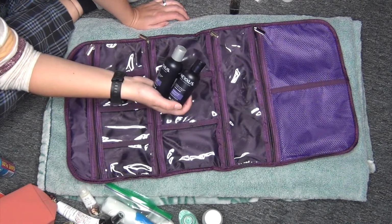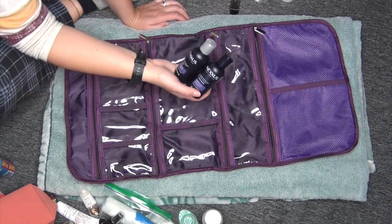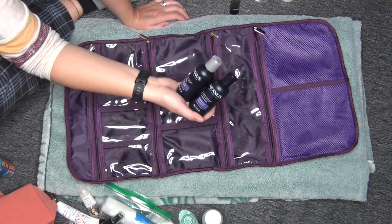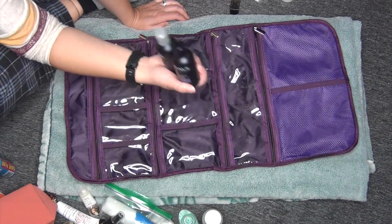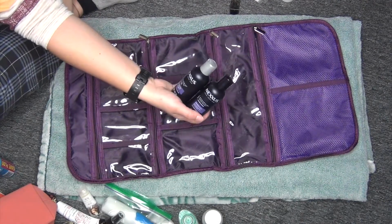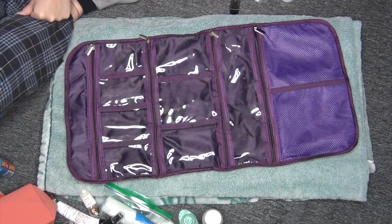Also, I was washing my hair once or twice a day on the ship because we were going in the pools, we were on the docks, we were sweating, we were having fun. So anyways, I don't have a fair judgment on these, but these did last me the whole cruise, and I actually still have probably about half the bottles left, so I was happy with the size of these and everything like that.